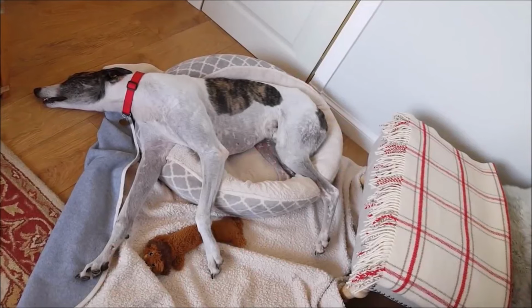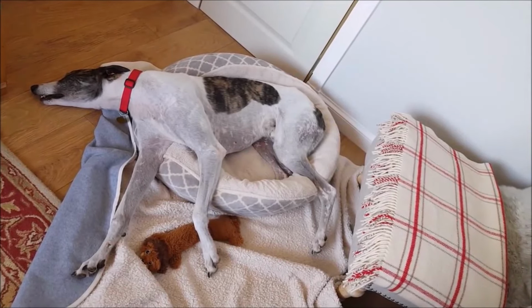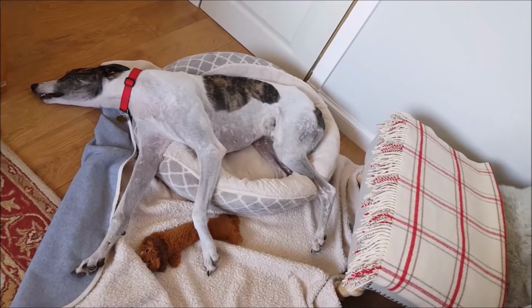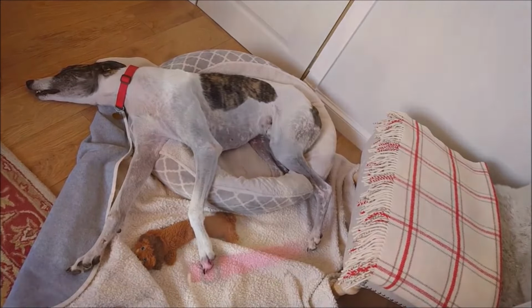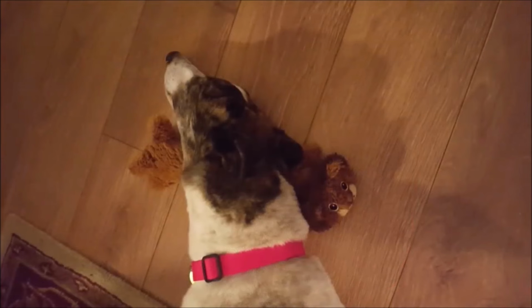One thing Magnus has had over the last few weeks is lots and lots of naps. He's also started using the dog beds that we bought for him, so it's great to see him comfortable and sleeping all over the house.